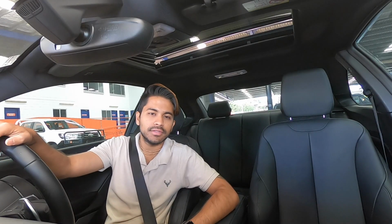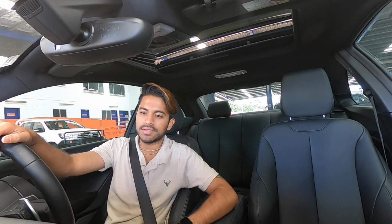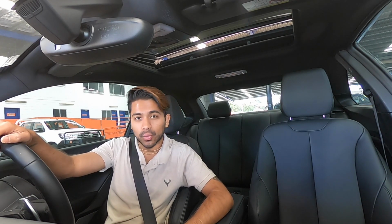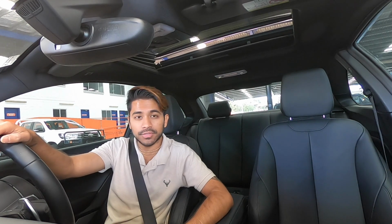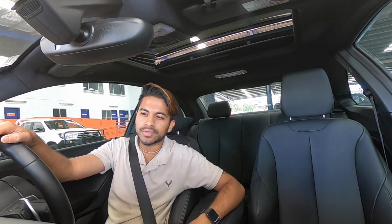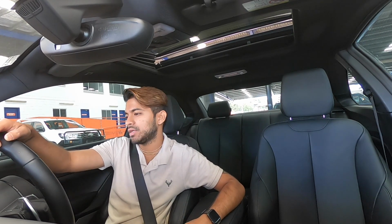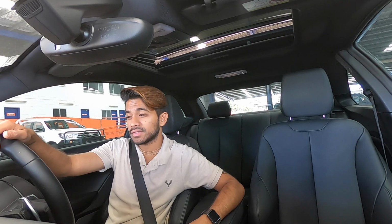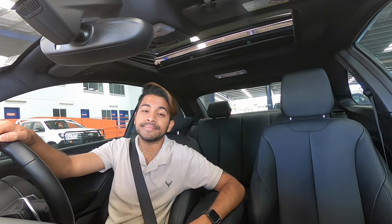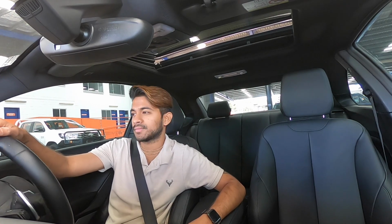Okay, so here we are in the 2014 M235i. This is the 3-litre turbo rear-wheel drive 8-speed auto model of the BMW 2 Series. It's a 6-cylinder engine, puts out 240 kilowatts, 450 newton meters of torque. Currently we are in Sports Plus, which turns off traction control and the engine stop start. Alright, let's take it for a drive, see how she goes.